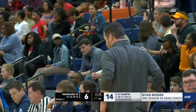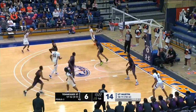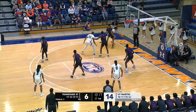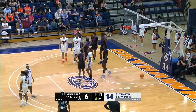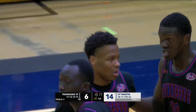Correct. I think Ryan Ritter's squad here is doing a great job of forcing them to take uncomfortable shots in the half court. And they're doing such a good job of dictating the tempo to favor them more so on the offensive end. Parker Stewart getting bumped by Christian Brown. UT Martin will have it underneath.